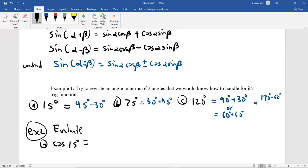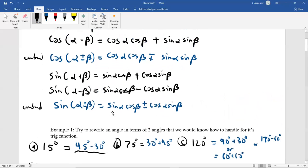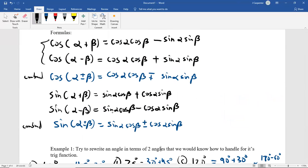So here's what we're going to do next class. We're going to turn this 15 degrees into 45 minus 30. And then we'll have cosine of 45 minus 30, which means we'll need to apply one of these two formulas, whichever one is relevant, I'm not going to say.